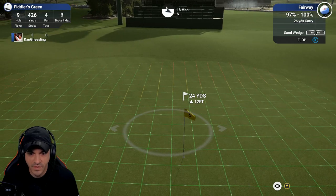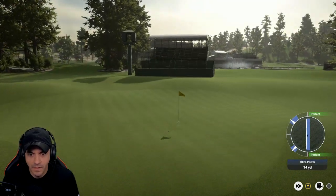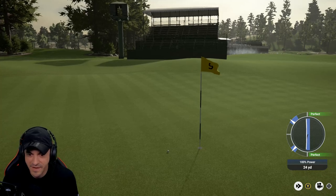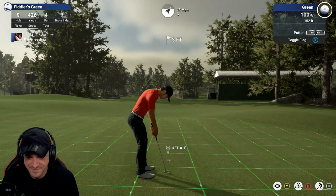Got some wind. That's about 24. Hopefully it'll roll back here. Get all of it, kid. Oh, we got all of it. We got every bit of it. Finish okay, with the par ball. Save par.